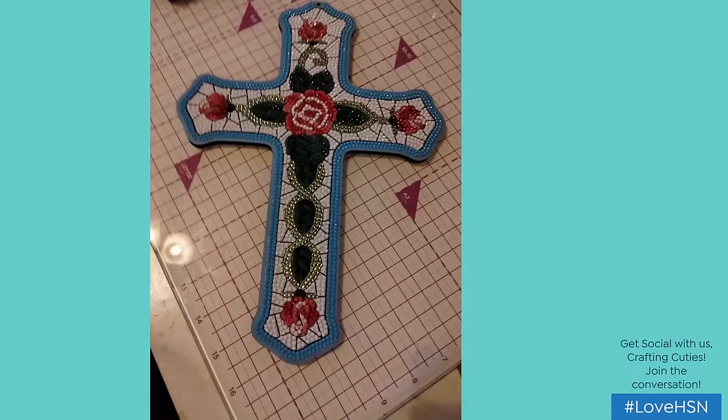Okay, Carletta. Now this is Craft Buddy, and I picked it because this is something we had on the air not too long ago. Carletta, that turned out awesome. I love it, and I love showing products that you guys get at home.